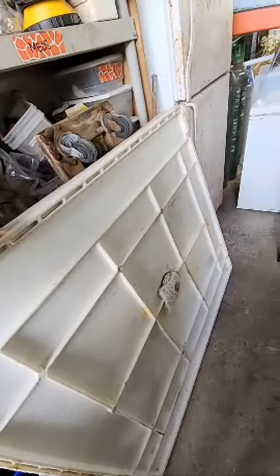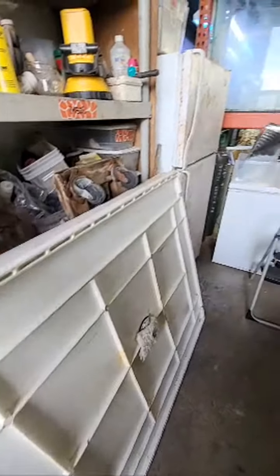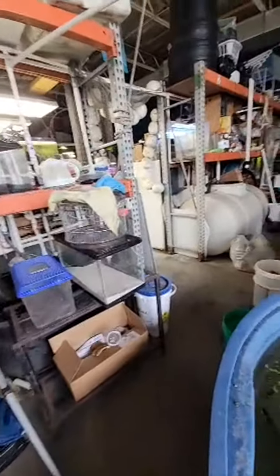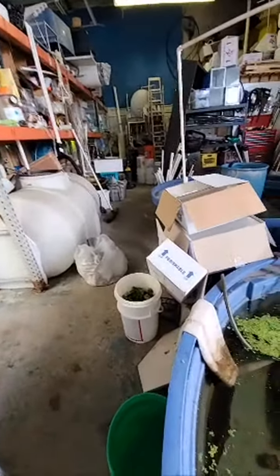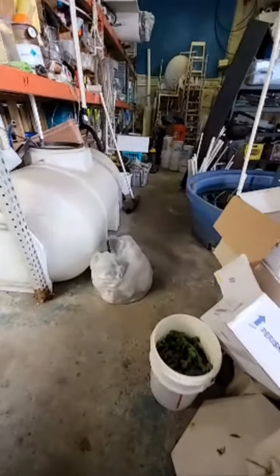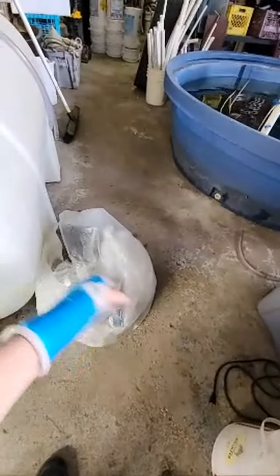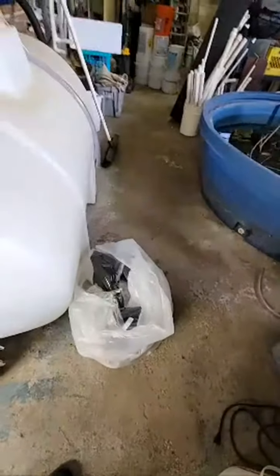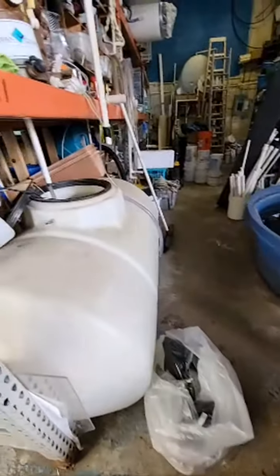I need to get this tray for my van put back together. We took it all apart in order to haul a bunch of tanks in. Now we gotta get it back together. So what's that? Looks like trash. Oh yeah, it's empty bags from yesterday's shipment.